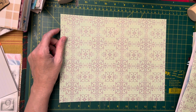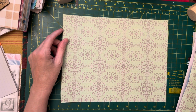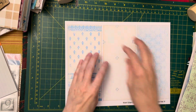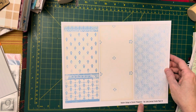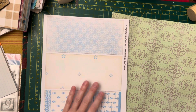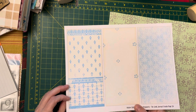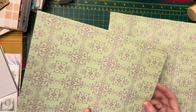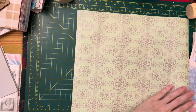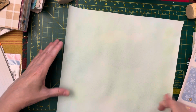You know, when somebody says something to you that's completely obvious and you go, oh, I have no excuse for why I haven't tried that. One of her suggestions is cut it down to 8.5 by 11 and run it through your printer. So I now have, this is from the Junk Journal Studio, page 30, Winter Collage and Cluster Mega Pack. I now have that on one side and this on the other. I never would have used this paper otherwise. So this might be something that goes into my December daily. And this is, for me, perfect.